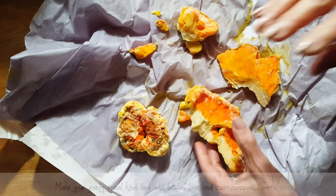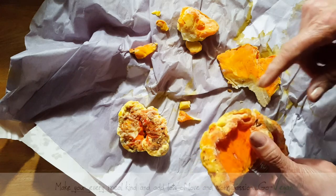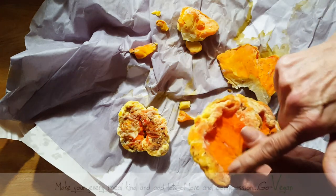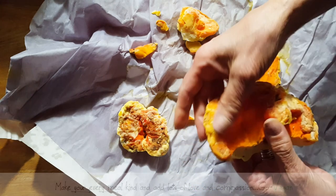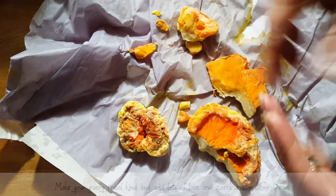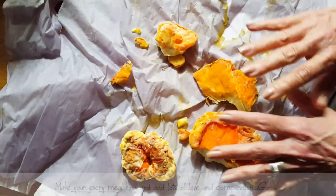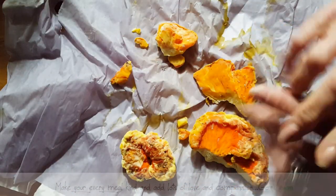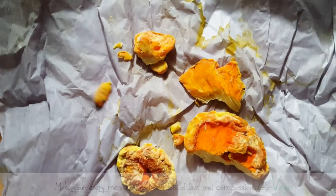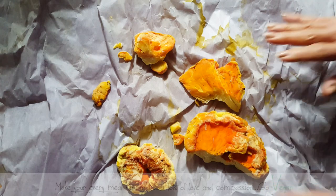If you do find them and they're very hard, just check and see how the texture is on the outside. You might want to just trim out the outside and bring that part home and leave the rest on the tree. But do a little research and remember, if you're still not sure what you're picking, do not bring it home to eat. You have to know what you're picking. So you've got to do your homework if you're going to be picking any type of wild mushrooms.